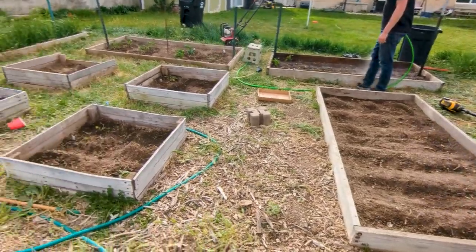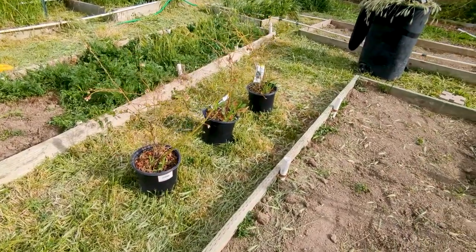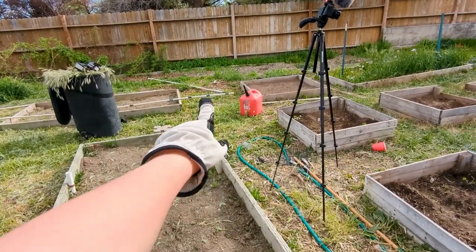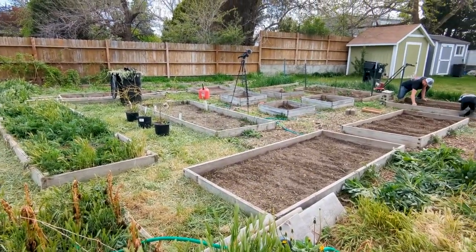Looking good. We got a lot done today. These are our blueberry bushes. We need to transplant them somewhere. Probably do it over by the raspberries over there. We got a whole bunch weeded today and planted.